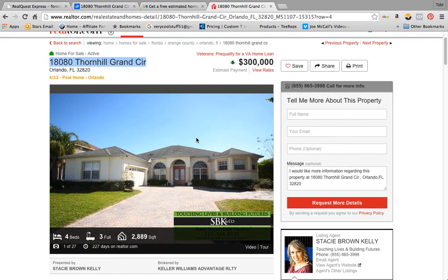It's Toby Rosario, and today I wanted to show you how do you know what the house is worth. How do you know what to offer and what the house is actually worth? How do you get the comps? How do you determine the value?